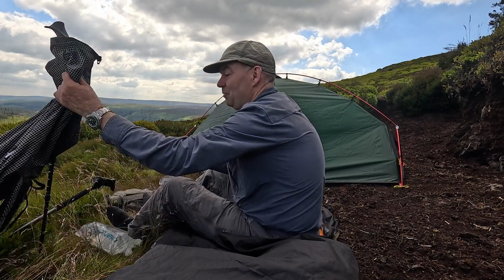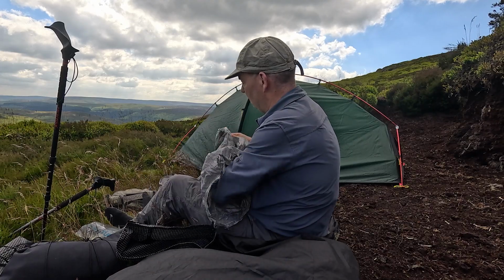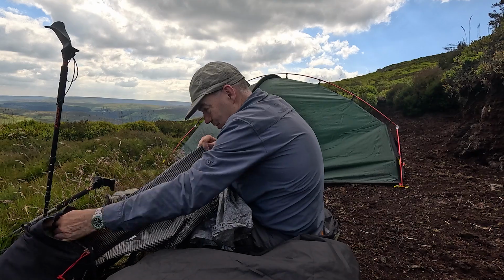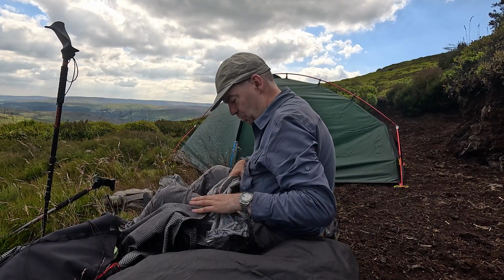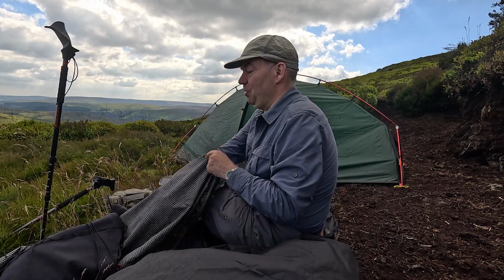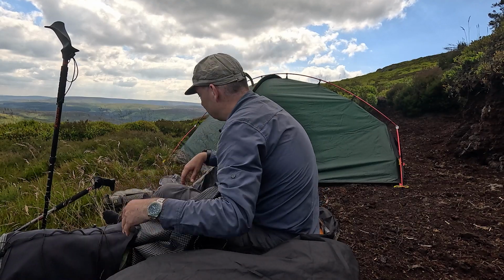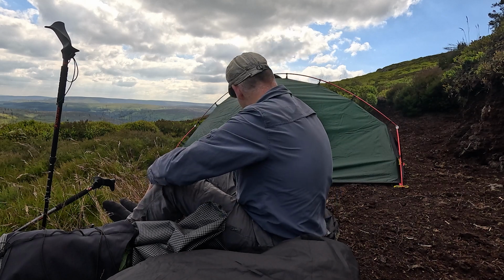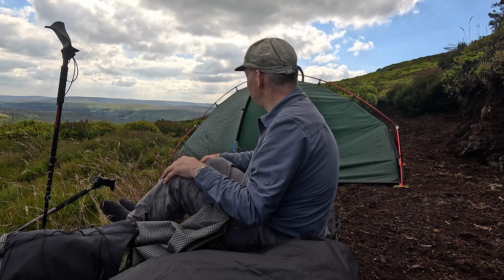That's me set up. I'm quicker than you this time. The only thing that would be handy, which I don't have and I didn't put in, would be a little something to put my feet on here. But I can put my feet on Lass's pack like that. That's fine. I'll probably move a couple of feet that way.